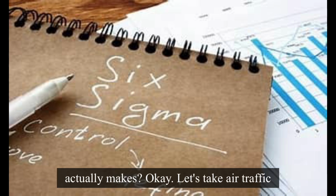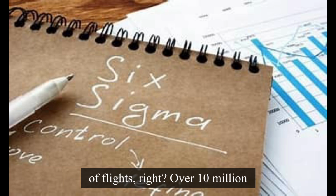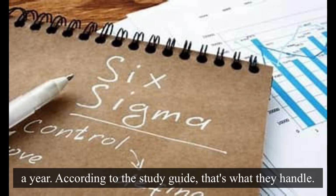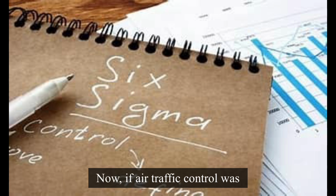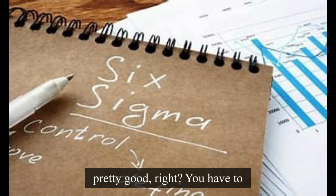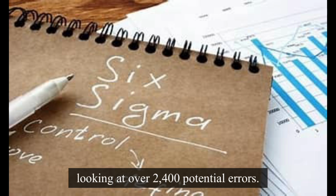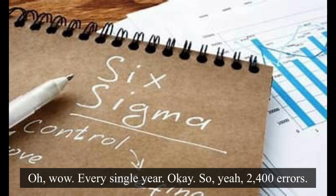Okay, let's take air traffic control in the United States. They handle a crazy number of flights, right? Over 10 million a year. According to the study guide, that's what they handle. Now, if air traffic control was operating at, let's say, a 5 Sigma level, which sounds pretty good, right? Yeah, 5 out of 6, that sounds pretty good. You would still be looking at over 2,400 potential errors. Oh, wow. Every single year.